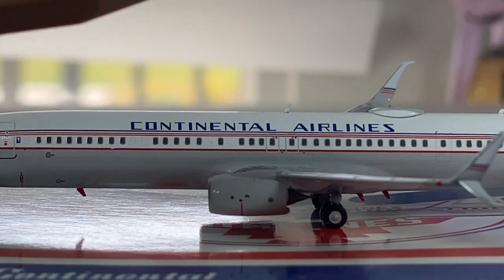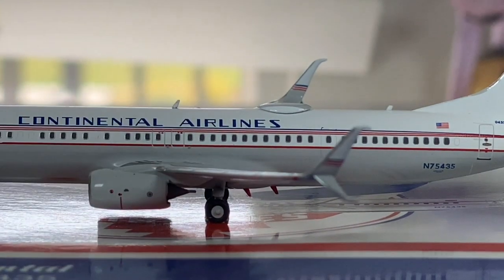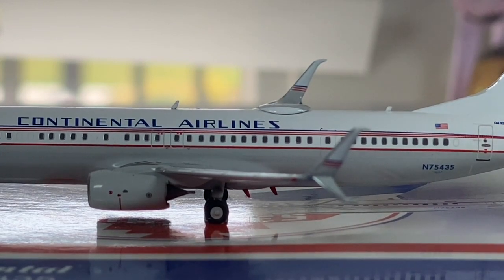your CFM engine, your main landing gear, your split scimitars, which I gotta say, NG Models did a very amazing job on nailing the colors and the splits with a very amazing split scimitar size.